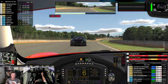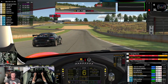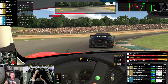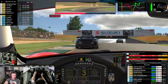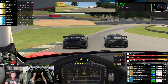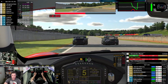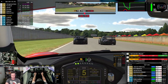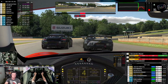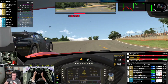Yellow flag. Hold the speed. Let these two battle it out. P15. Clear right.